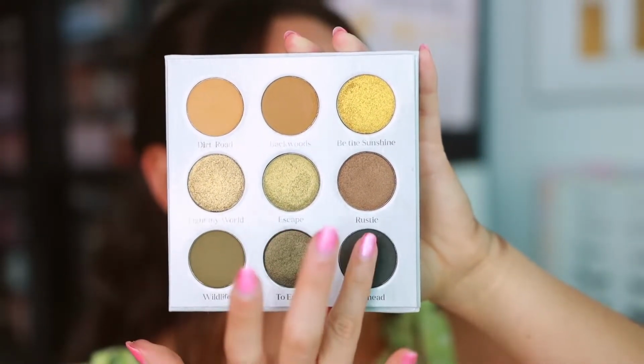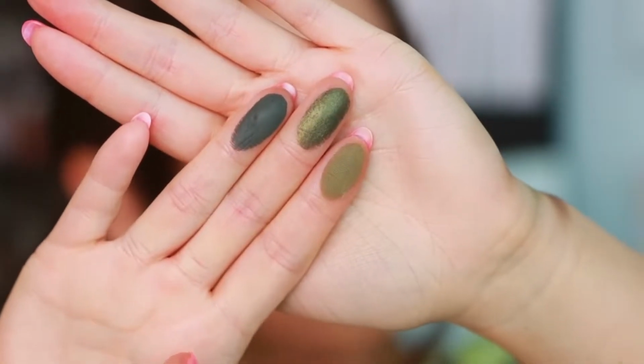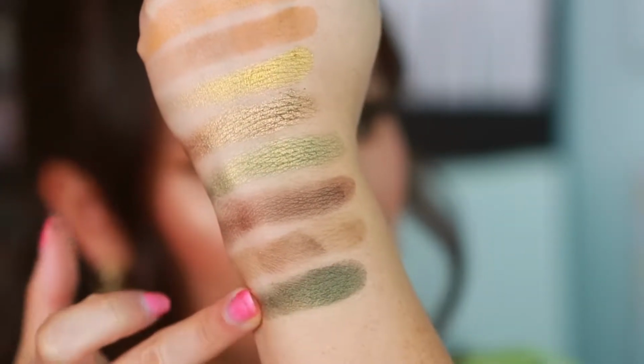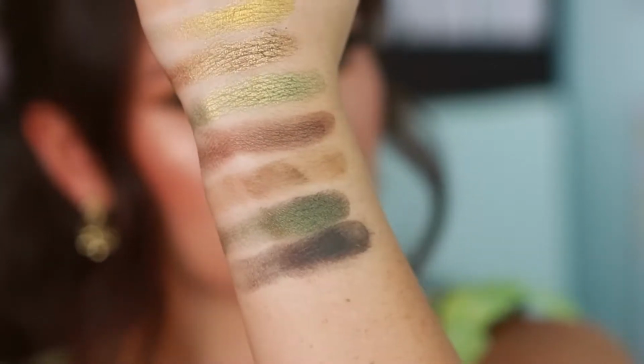I'm not wearing To Earth, but I'm wearing the other two matte shades down here. Oof. Right? Okay. That one didn't swatch as good, but it actually applied great. So I can actually speak on experience. This one swatched pretty good.